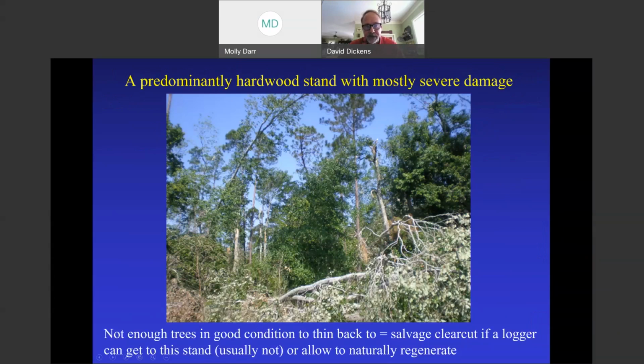Most hardwood stands that we have seen in South Carolina, Florida, and Georgia typically are too wet after a hurricane to get into. They're usually in lower lying areas, and they are typically naturally regenerated. There's a pine here, there's a couple pines in the background. This stand is probably just left alone to naturally grow back on its own, okay?